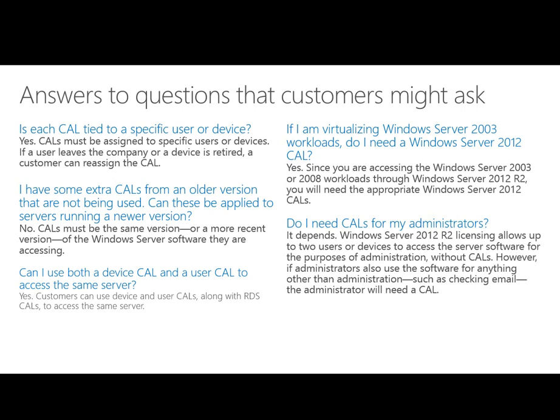I have some extra client access licenses from an older version that are not being used. Can these be applied to servers running a newer version? The answer is no. The CAL must be the same version or the most recent version of the Windows Server software they are accessing. So remember the scenario earlier: the client access license needs to be the same version or higher than the operating system.